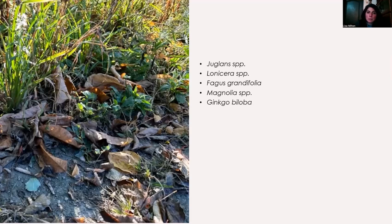So if you mulch your bed with American beech, it would take more than a year's time to decompose in your garden, unlike other species. Magnolia is the same way. It's very thick, has a very waxy cuticle. This picture on the left is cucumber magnolia leaves. We allow them to stay in our garden beds, but I wouldn't necessarily suggest breaking them onto your garden and expecting them to go away within a year.